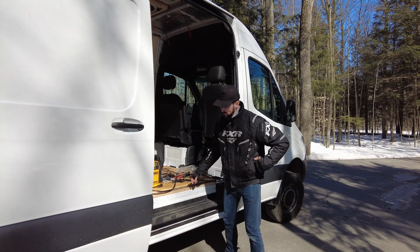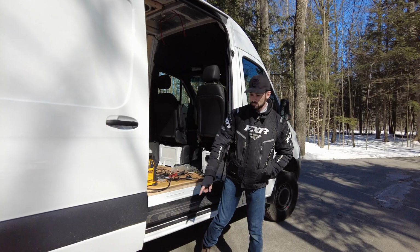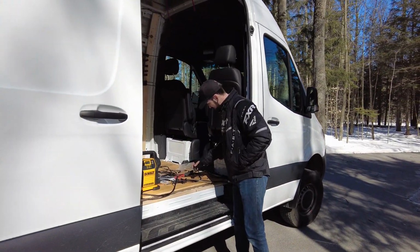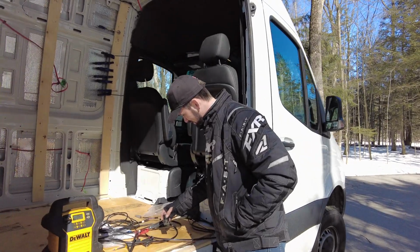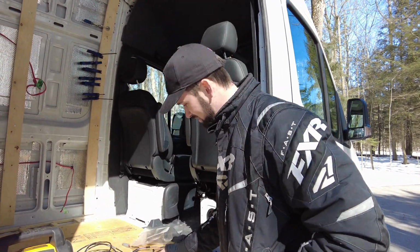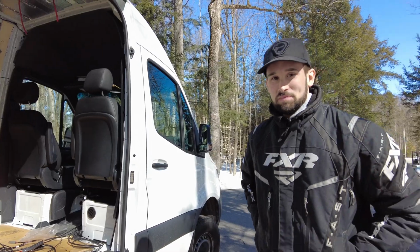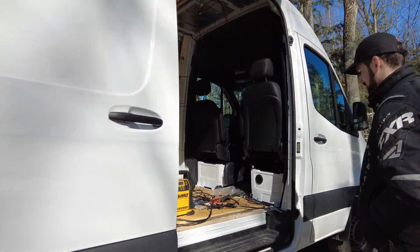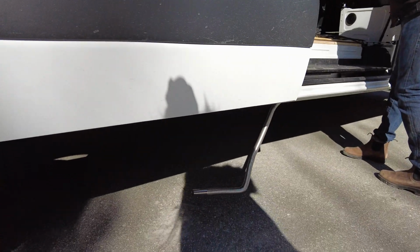So we're going to crank the heat up. That is not going to stay like that, that's temporary. 21 degrees. Yeah, please. All right. Because it's about minus 21 right now. I think that's going to smoke up when it starts, but that'll be a good sign. Let's give her a go.